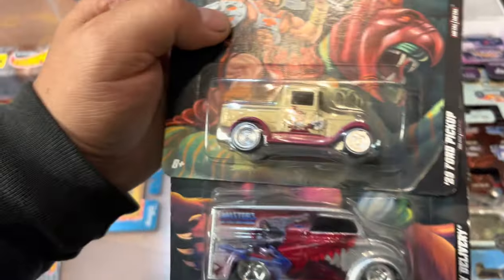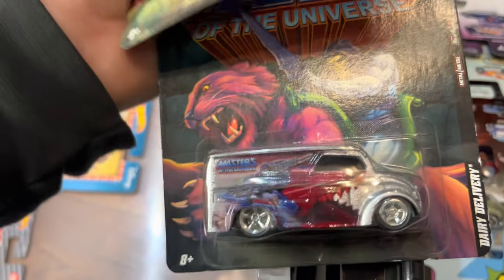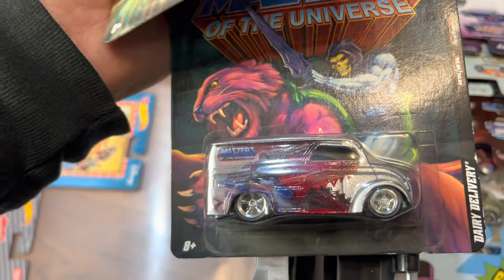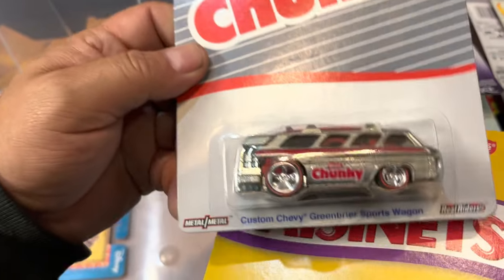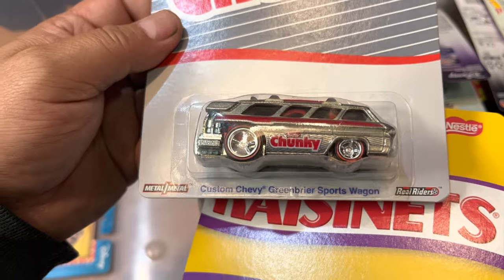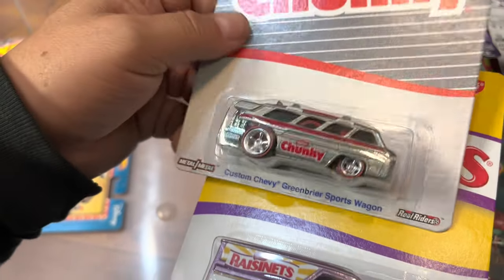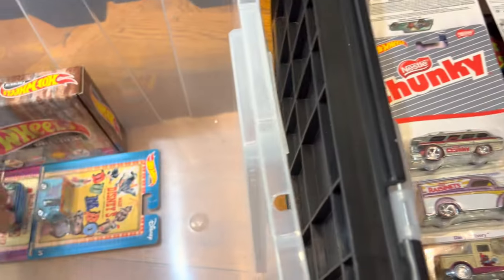Masters of the Universe, okay. 29 Ford pickup. And Masters of the Universe, Daryl Delivery. Look at that. That's nice. What else? Ooh, candy. Nestle Chunky. I never seen that one. Custom Chevy. Wow, sports wagon. And Raisinets. I used to like that one. Daryl Delivery Raisinets. Okay, what else?